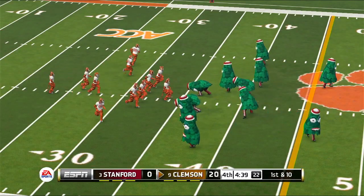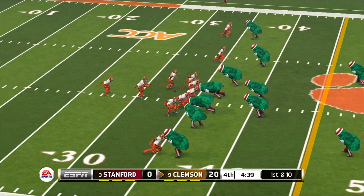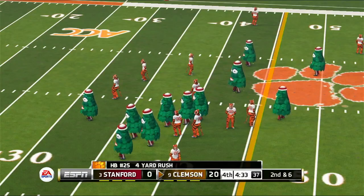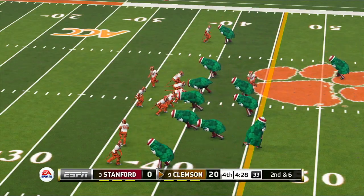Both teams are well aware that a score on this drive is going to create an almost insurmountable lead. This defense has really got to step it up and make a stop. Tackle after a decent run up the gut. That's good for a gain of 4 yards. That makes it second and six.